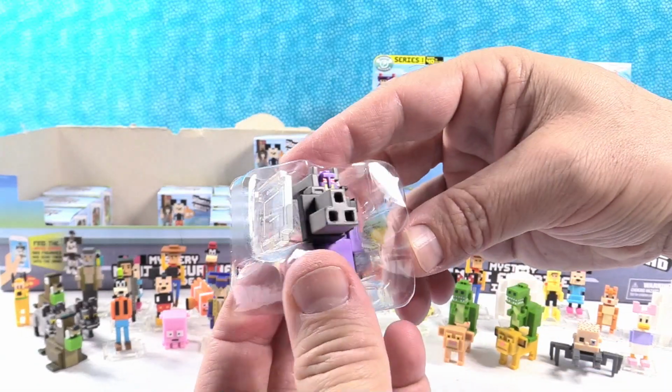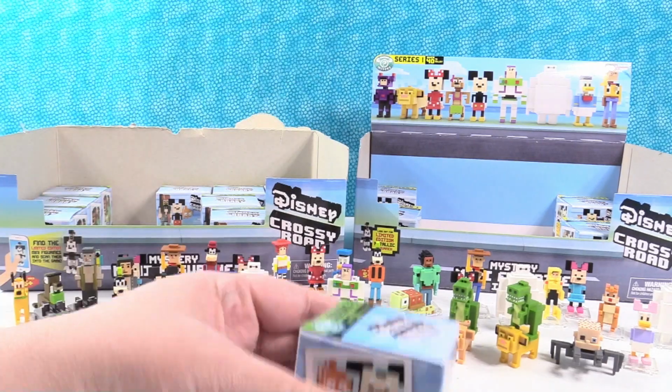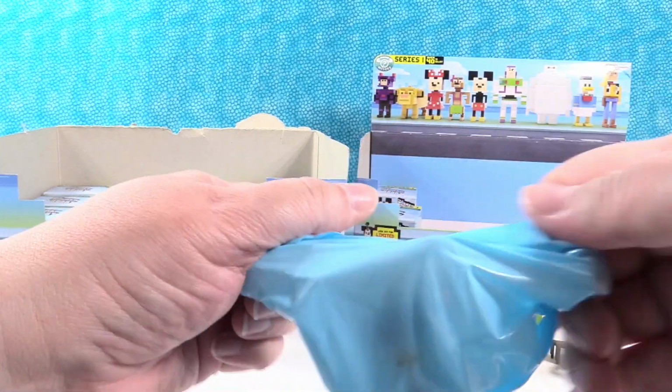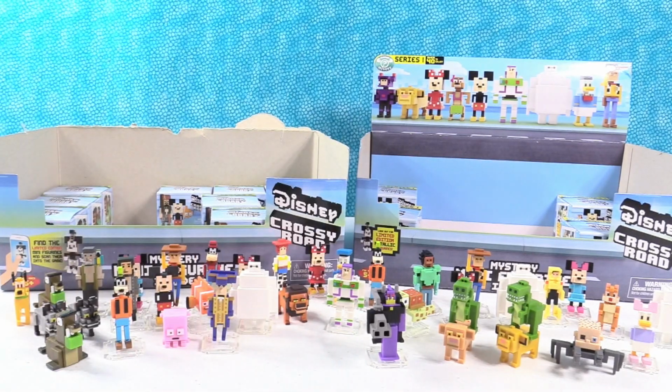Hey! Zurg. Evil Emperor Zurg. Glad to see you, Zurg. Glad to be here, Shannon. Let's get Wheezy now. Ooh, yeah. Donald Duck. Donald. Okay.